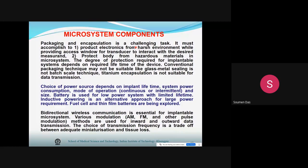And another issue, as I told, for the MEMS or BioMEMS devices, the measurand that we want to measure has to interact with the sensor part. Suppose I am measuring pH, what the pH value is inside my body at different parts. I should put that pH sensor inside the body, and then the pH sensor should work with the chemicals that are present there, and they will interact and you will get the signal. For this, the sensor has to interact with the environment.